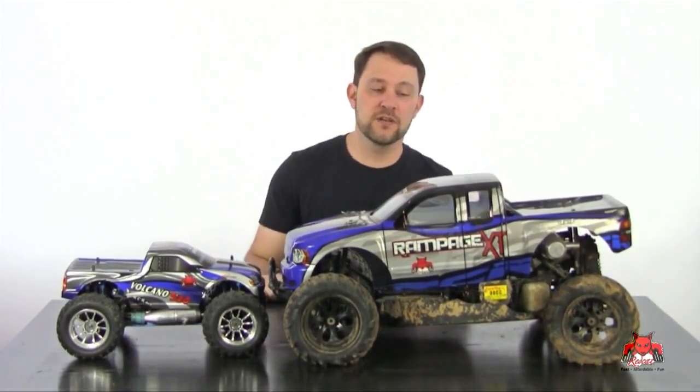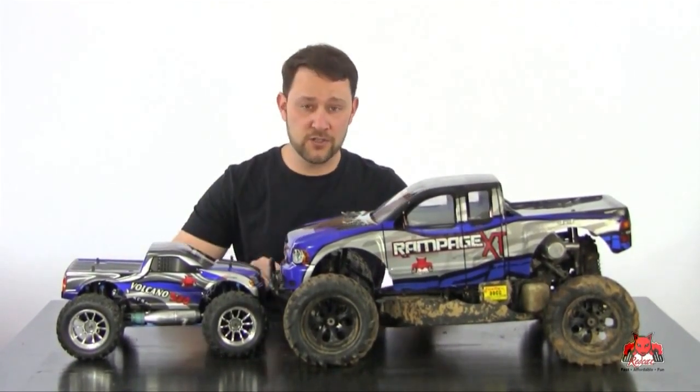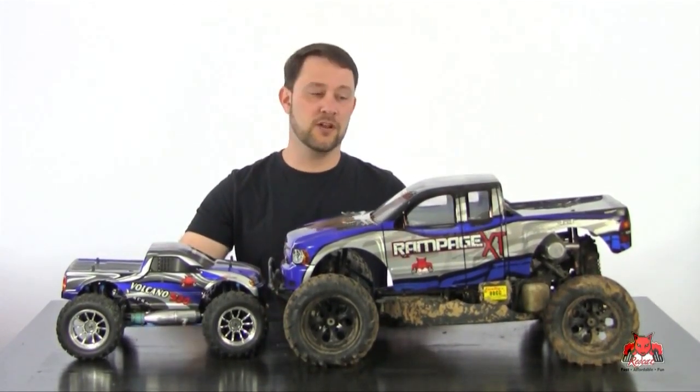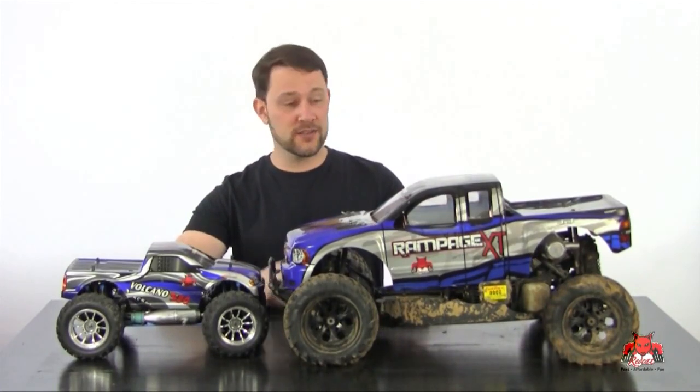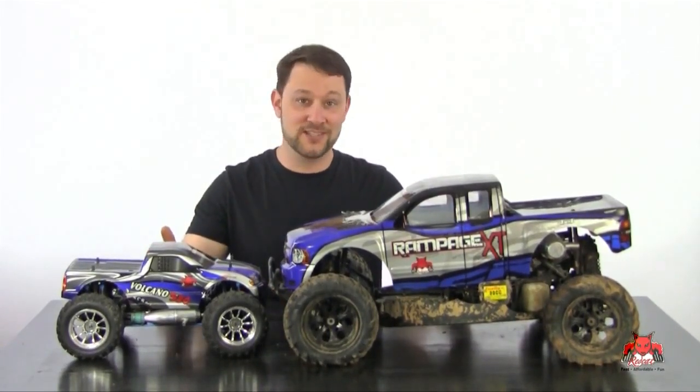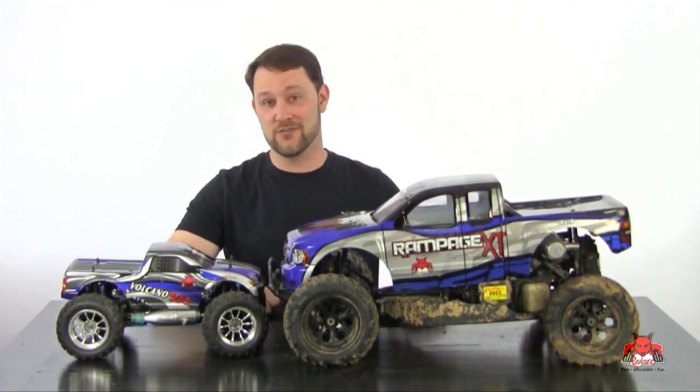Well, here we have the 1/5 scale Rampage XT monster truck. So we can compare a 5th scale monster truck with a 10th scale Volcano S30 monster truck. Now, I don't have to stand here and tell you that this thing is big. I mean, you can tell by looking at it, and that's the whole point of this video, so you can see the difference in size between the other vehicles.